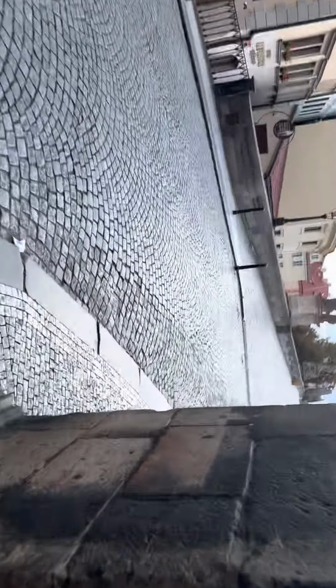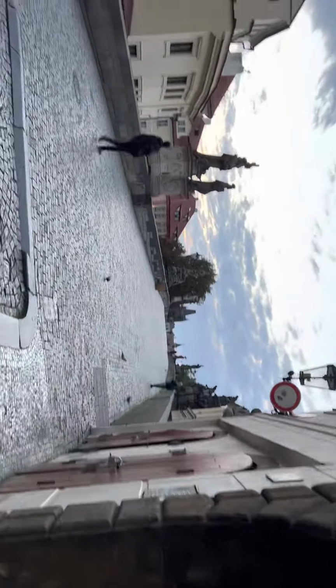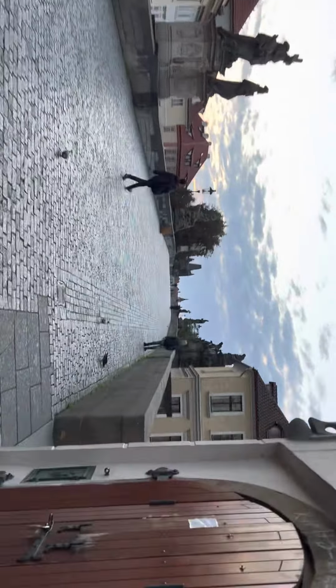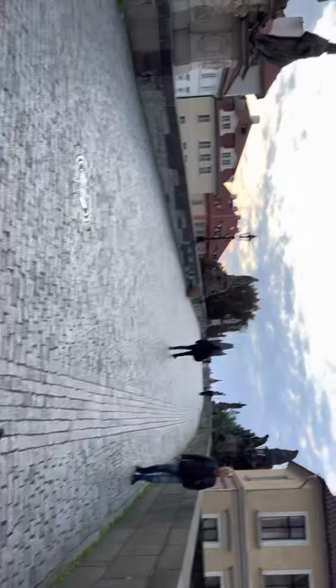The river is absolutely lovely. You have great views from the river. You have the monument, the statues in the river, which are very dramatic. You can see the castle from the river. This is a great view of the shoreline from the river. You can see a lot of the most prominent buildings.